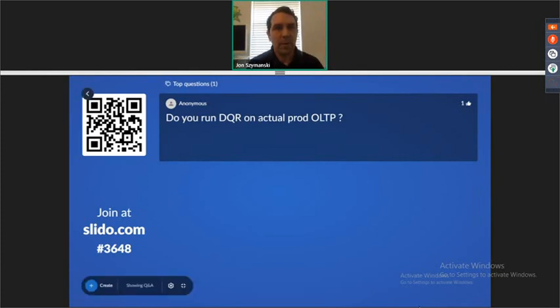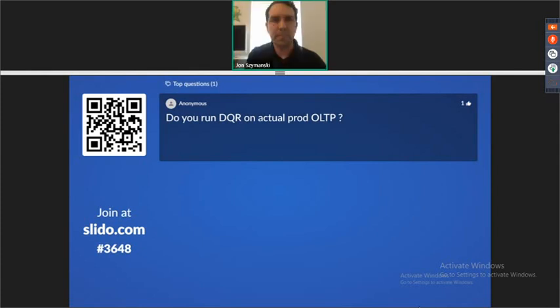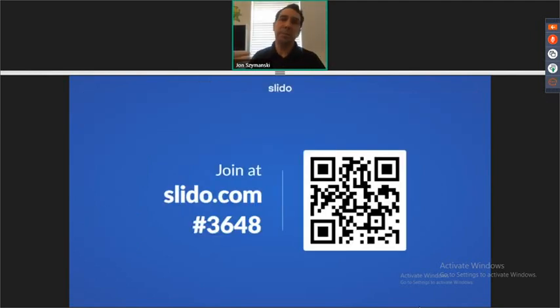So how do you run data quality reporting on actual prod OLTP? I'm not sure what the acronym OLTP means, and I'm not sure of the question, but basically what we do is we have a set of data in our Snowflake database, which is really raw data, and we build Looker reports. Looker has the ability, like any other reporting tool, to use views. So we have these views and explores that sit between the reporting tool and the data. We work with our BI team to come up with the set of views that we need, and then we build those Looker reports to access that view, which is against the production raw data. So we're basically running reports against real production data, and that's how we do it.